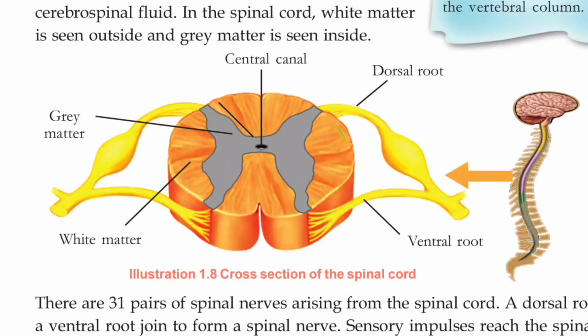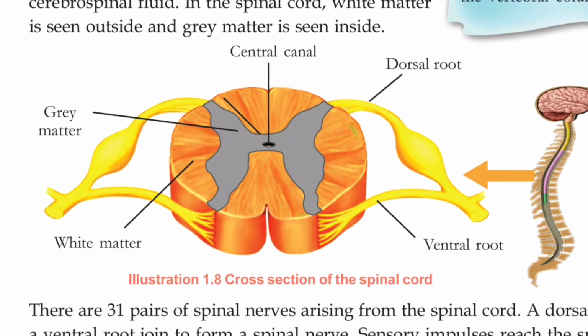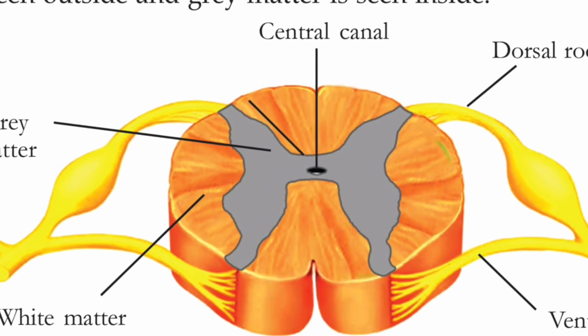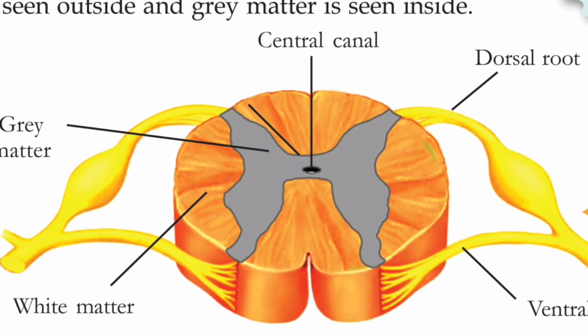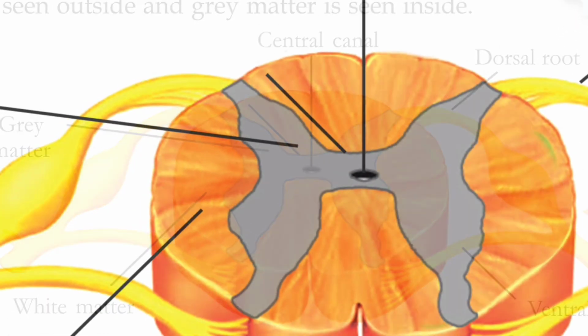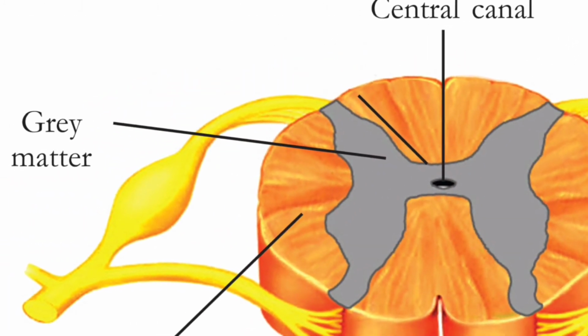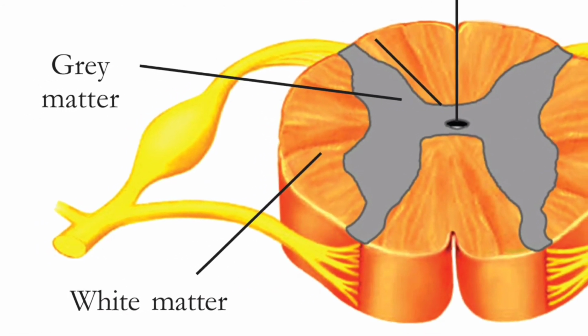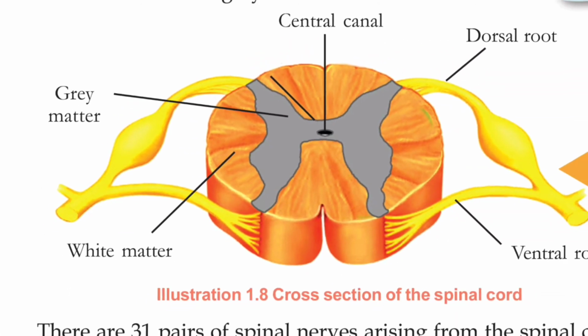Now, secondly, the peculiarity in the structure of spinal cord is, listen, white matter is seen outside the spinal cord and grey matter is seen inside the spinal cord. That means you can see the orange colored portion, orange colored outer portion. It is made up of white matter and the inner grayish color is made up of grey matter.